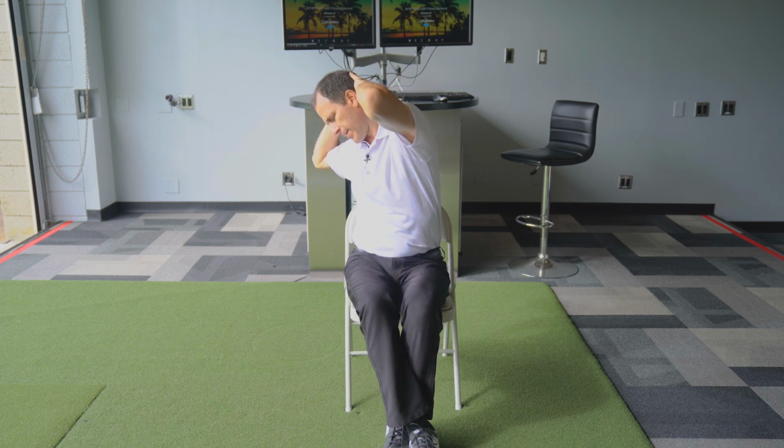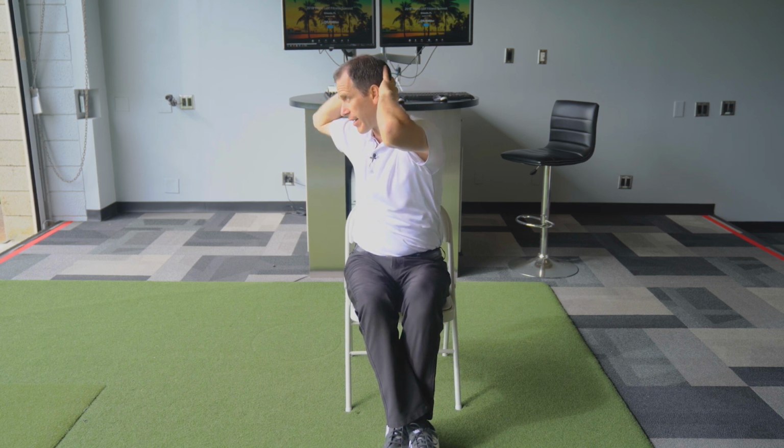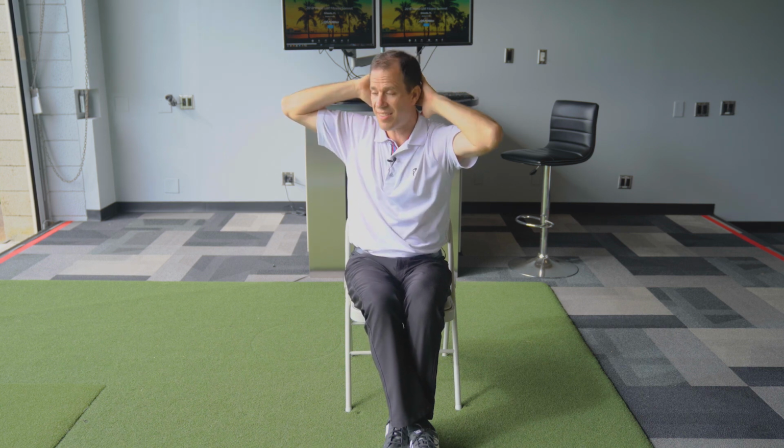Side bend again. Really open up the side of the rib cage. Big breath in. Fill up the rib cage. Breathe out. Come back up. Now when you retest again, you're already going to notice that you pick up maybe 20 degrees. Go ahead and repeat that on the left side. Imagine if you did that every day. That helps unlock that mechanical block in the joints in the rib cage, and it makes a massive impact with our players.